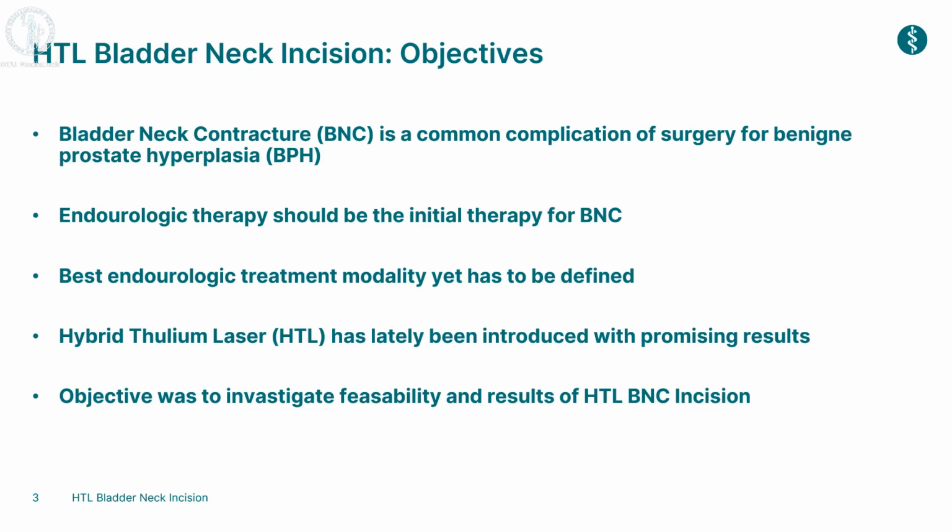Objectives. Bladder neck contracture is a common complication of surgery for benign prostate hyperplasia. Endourologic therapy should be the initial therapy for bladder neck contracture. However, the best endourologic treatment modality has yet to be defined. Hybrid thulium laser has lately been introduced in urology with promising results in prostate and urinary stone surgery. The objective of our study was to investigate the feasibility and results of hybrid thulium laser bladder neck incision.